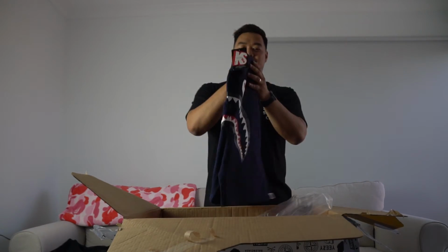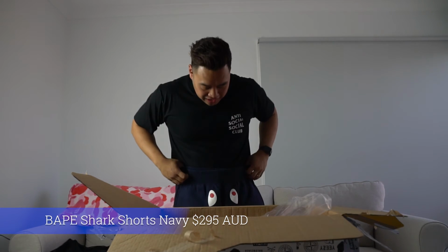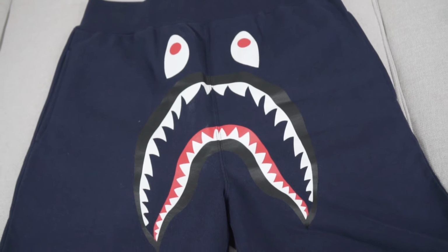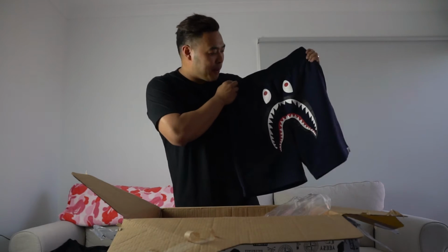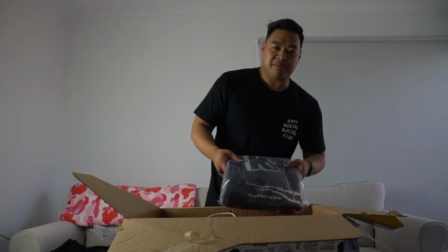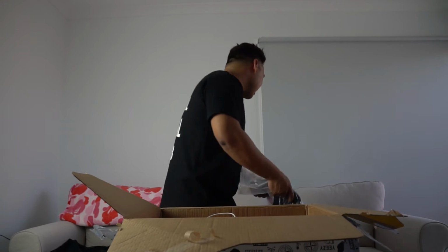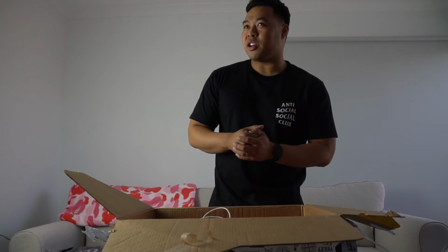Oh, it's shorts, bro. Bro, shorts. Look at that. Oh, this is sick. I've always wanted Bape shorts like this. Damn. I don't know how I feel about them because people look at your crotch a lot. Cool, man. That's cool. When I get stuff, I like to keep things neat, so I'll leave that over here. I don't know how much that one would cost. Those are a couple of hundred if I'm not mistaken.